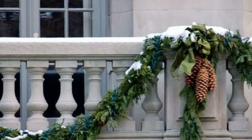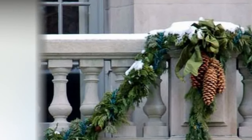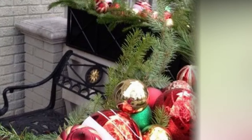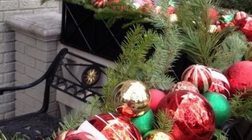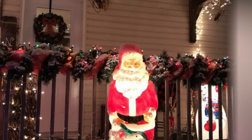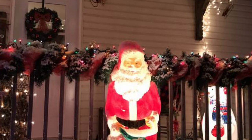Safety should always be a priority when decorating your balcony. Ensure your balcony can safely support the weight of your decorations. Avoid overloading it with heavy items, especially if you have a small or older balcony. Use sturdy hooks, clips, and ties to secure decorations in place, especially in windy conditions. Double-check that nothing can fall or become a tripping hazard.